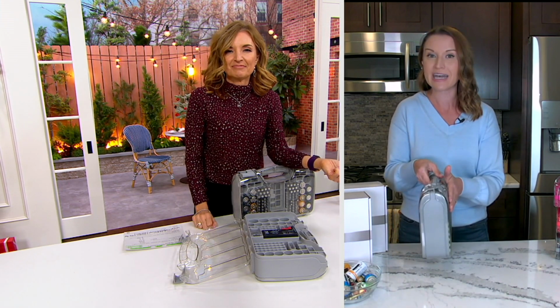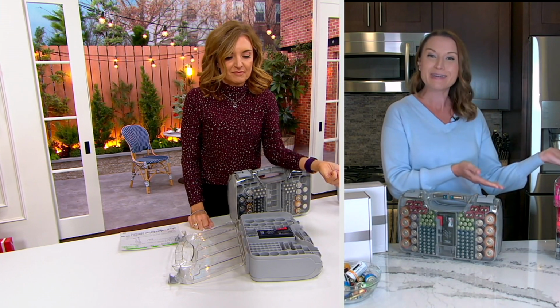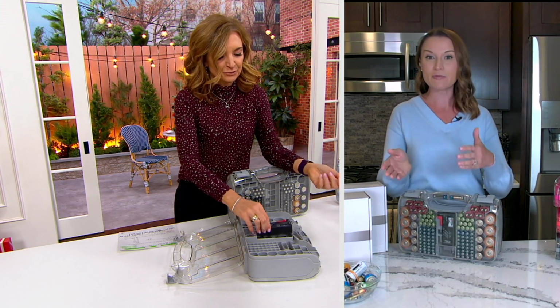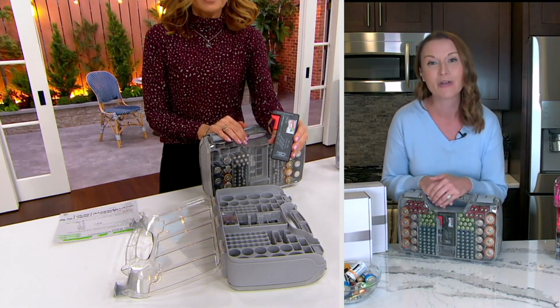Fits perfectly inside of that drawer. And this is the first time ever, we've never done this before, that you get a set of 2. So this is great whether you want to keep one, gift one, use one for partially used or new batteries, but 2 battery organizers, which means 2 great gifts right off the list.